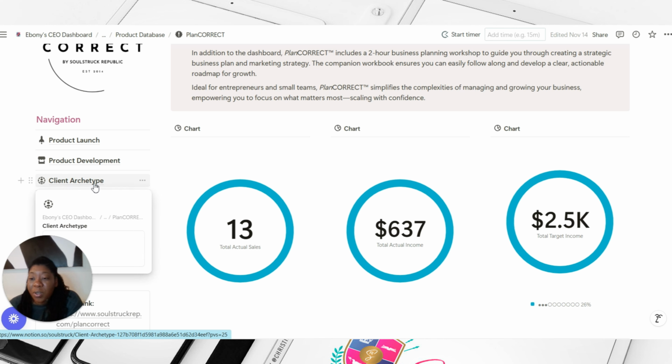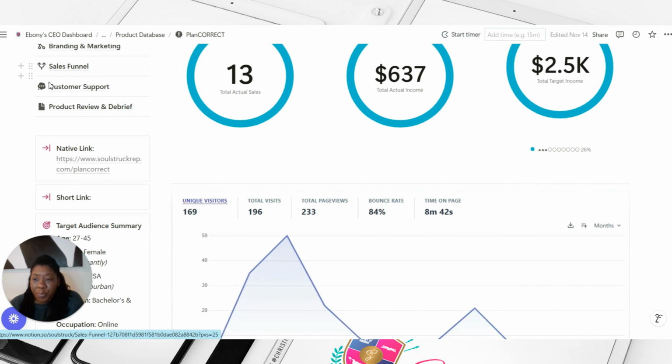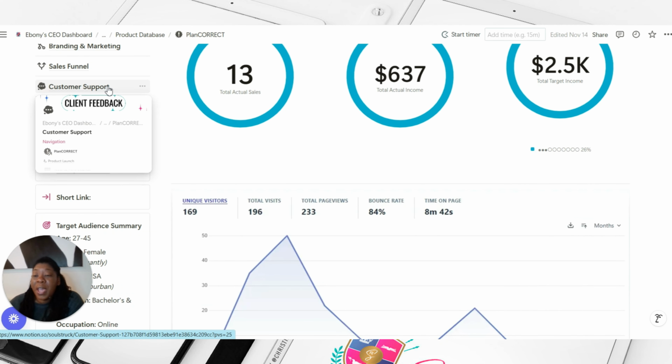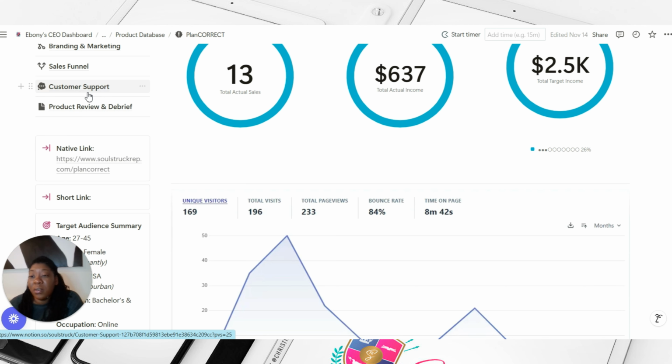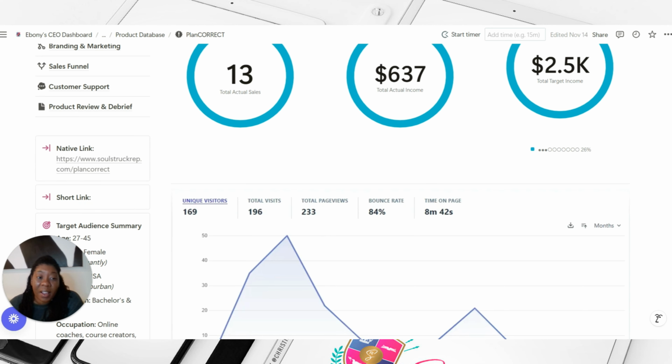And then the client avatar, who this product is for, the branding and messaging ideas that we have, the actual sale funnel for it, and then customer support. So any questions that we get about the product, any testimonials, all of that goes into customer support. And then we have product review and debrief where we assess the product. If we need to do any updates, we'll note that in here. And then just taking notes about things that we need to be mindful of as far as client feedback, ways to improve products or anything like that goes in there.